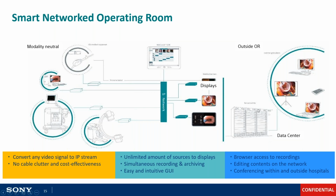So the strength of the system and all the software resides in the back end, in the data center. The data center could be anywhere on the campus, it could be anywhere within the hospital, and all the information transmitted from the receivers and the transmitters reside in the data center. So it's a climate controlled location that's, you know, far away from the operating rooms. You're not taking up valuable real estate in the OR itself.